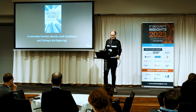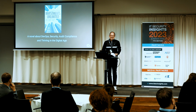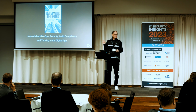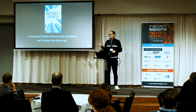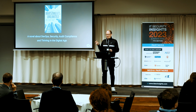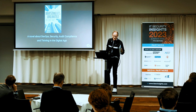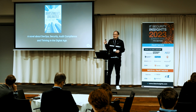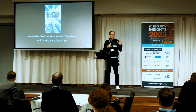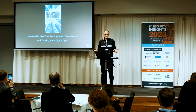And then I'm going to end with recommending this book, Investments Unlimited. It's a fairly new book about a bank that has been fairly successful in the DevOps transformation, but they have some issues with compliance. So they are basically about to lose their banking license unless they get a grip on compliance. It's a novel, a short story, a thin book, but it's a really nice way of showing how you combine modern ways of working in DevOps with security and with compliance.